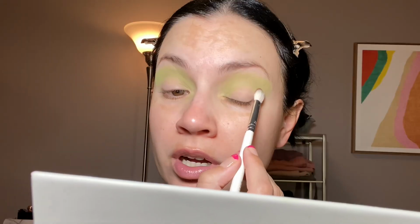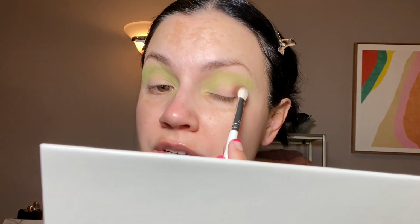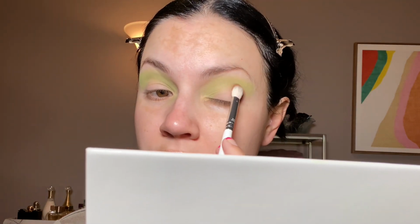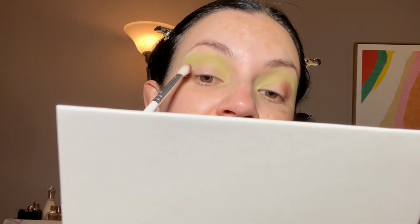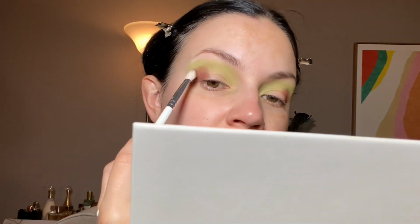Yeah, I really wanted to try a combination of their neutral shades and colorful shades, so I really enjoy this color story that I picked out. I already want to go and make another palette because these are so good. Yeah, I did want to try out a combination of mattes and shimmers, so I got 6 of each.